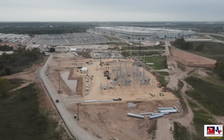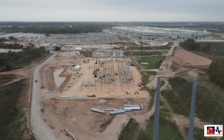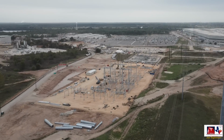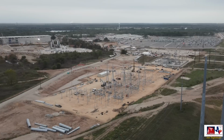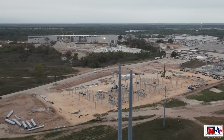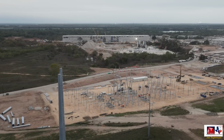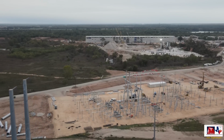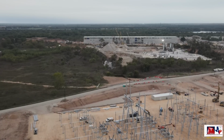I'm going to bring the drone up a little bit higher and position it so we are facing towards the east, and we'll head over towards the Battery Cathode Plant. I also just wanted to give you this view because it gives you a good orientation of where the electrical switchyard is in relation to that Battery Cathode Plant.